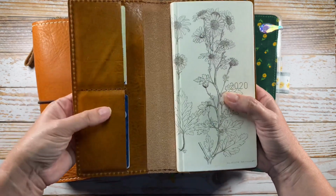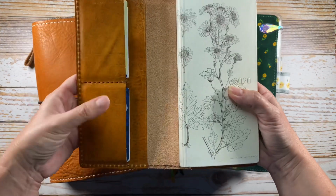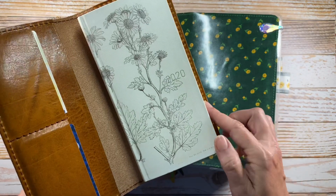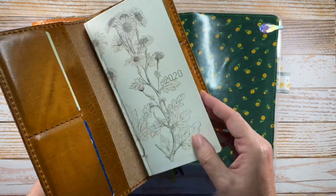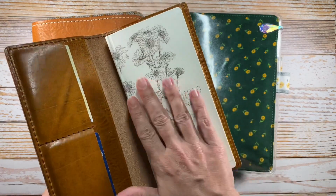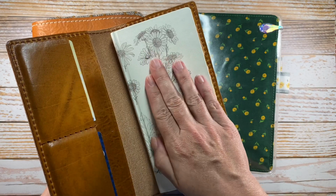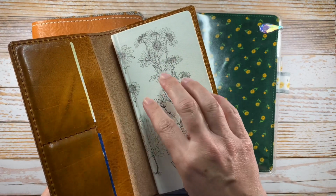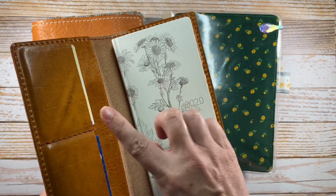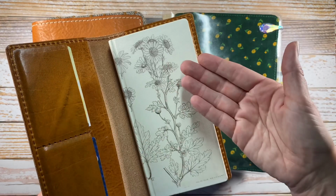I have it set up as a wallet as well, so I have my driver's license and some permits here, credit cards, some medical cards and gift cards with some cash stashed in the back, and then my Hobonichi Weeks. So now that I'm primarily planning in the bullet journal, I have not been doing decorative spreads in my weeks lately, but I do keep it synced up with my bullet journal in the monthly section for appointments.